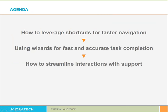Today, we'll be going over how to leverage shortcuts for faster navigation in eCounsel. Then we'll be discussing wizards, and these are tools built into eCounsel that help you minimize human error and automate certain tasks. And then lastly, we'll talk about what to do when something comes up. We know issues happen, that's why we have the support team, and I want to help you all have quick and effective interactions with the support staff.